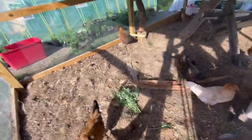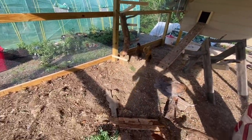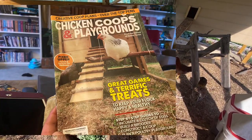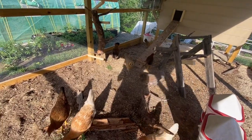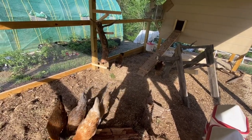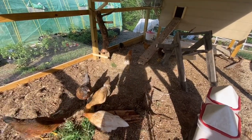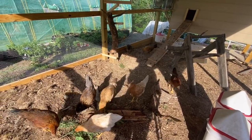So I wanted to show you guys some of the things. I got this really cool magazine from Tractor Supply about chickens. It's like a whole magazine about chickens, and it gives you all kinds of great information. One of the things is that you need to provide your chickens, especially if they're in an enclosed area like this for most of their lives, with enrichment and things to climb on.